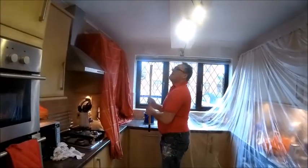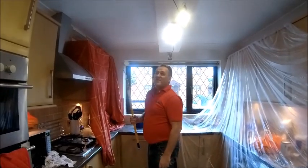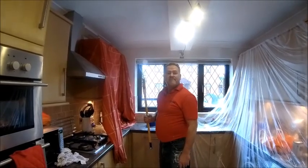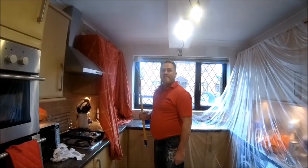Decorating. Yoo-hoo! Still at it then. Second coat. Good. Almost finished. Just got a little bit to do there. Bottom of the box. Done. That'll be the second coat done? Yep. Oh, then the coving second coat.